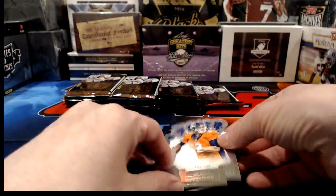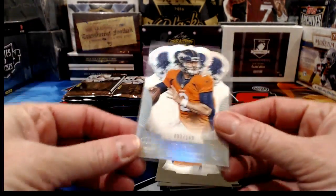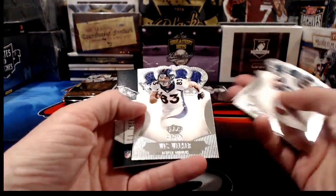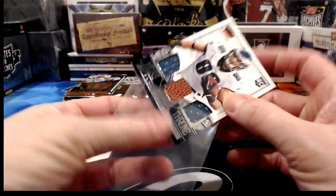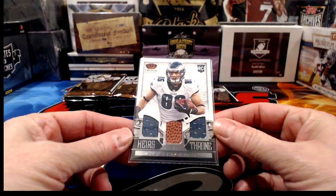If they still have the card on hand, they're usually going to send it out to you within a couple of months on those expired ones. To $199, Zach Dysert for the Broncos. And if they don't still have it, you have to track down a live person. And when and if you track down a live person, they will work with you and find a replacement card for you. But it's hard to find a live person.